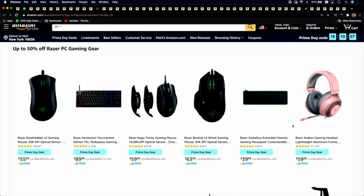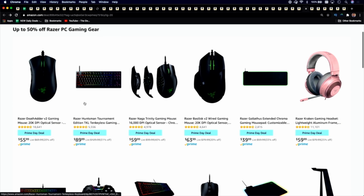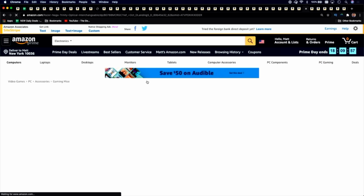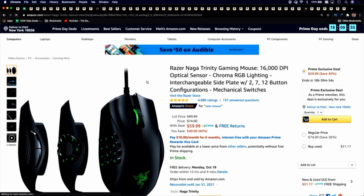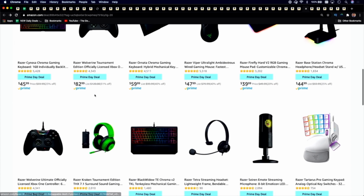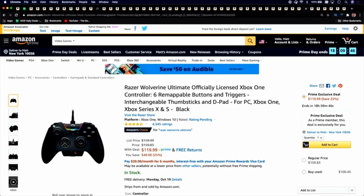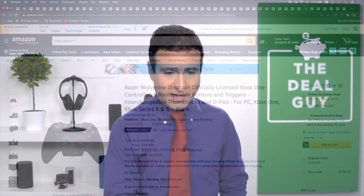The gaming sale, up to 50% off Razer gaming products right now. You include the Razer Tournament Huntsman keyboard in here, $89.99, that's $40 off. There's so many I want to do. The Trinity programmable mouse with the sensor, that's here, $99 down to $59. I'm just trying to see if there are other ones. It goes on. Gaming headsets, the Xbox One X licensed controller. This is a great deal. Again, $40 off. Those are substantial price drops.